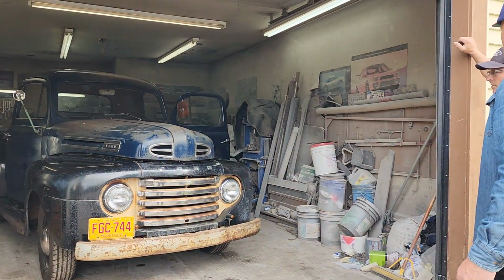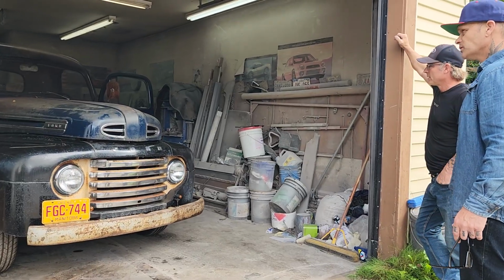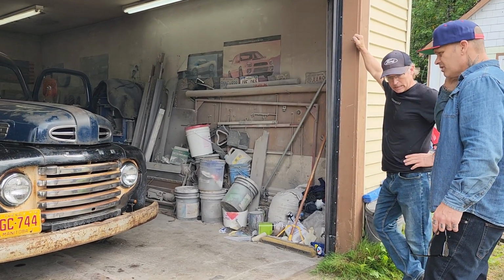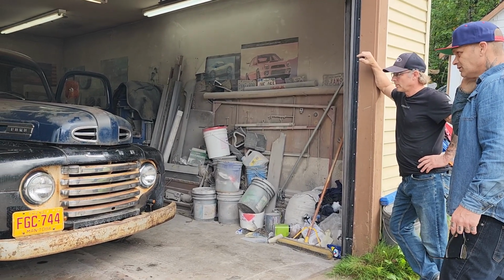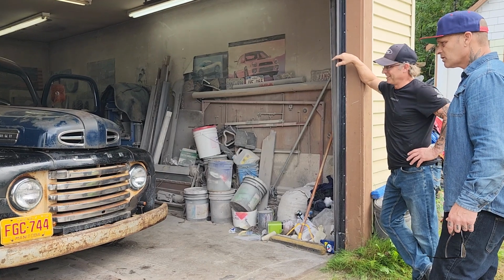Are you negotiable on your price at all? We've got another truck we're going to look at on the way home. And just had to come see it. It looks really good. It really does. I couldn't get over the shape it was in when it landed here.